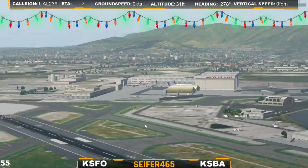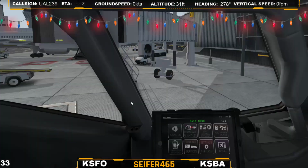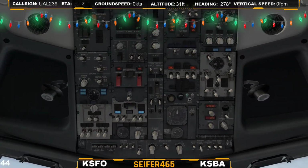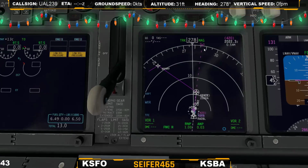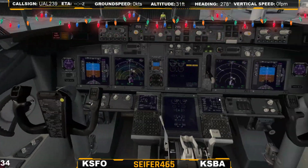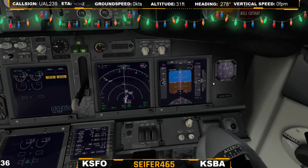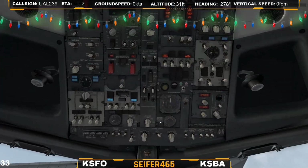Tow connected and bypass pin inserted. Release parking brake. Alright, we are good to release the brakes. Let's just make sure everything's good here. We're all set up. Make sure I'm not forgetting anything. Altimeters are set. Starting pushback. And you may start engines. Alright, we'll start the elapsed time.